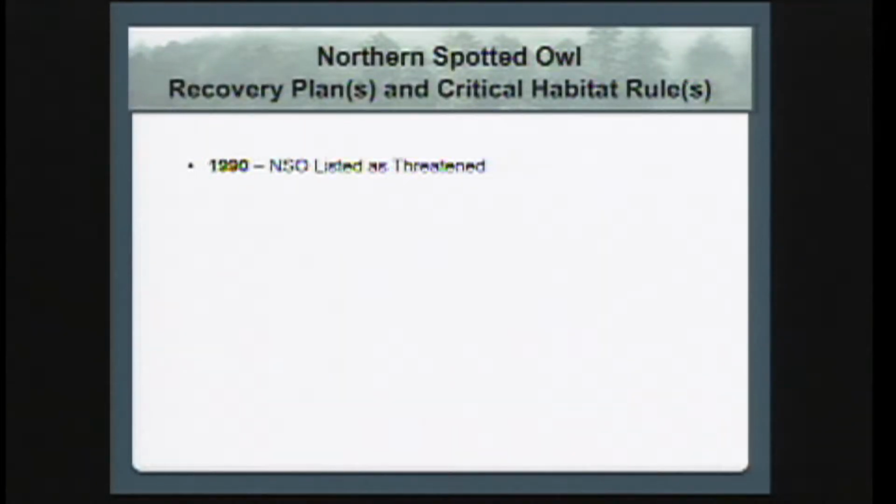So since the spotted owl was listed in 1990, there's been a kind of long and convoluted process of recovery planning and critical habitat rulemaking for this species. So I'm going to give you a quick rundown of this process and what's happened over the past 20 years. So after the initial listing of the spotted owl, a draft recovery plan and critical habitat rule were developed in 1992, but these were never finalized. And after the owl was listed, there was a series of court cases that essentially shut down timber harvest on all federal lands.